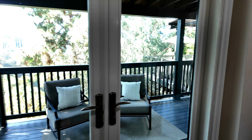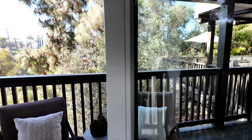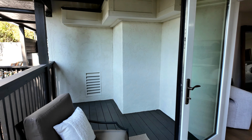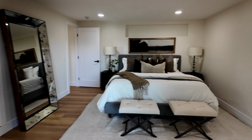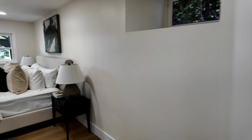Then we have your exterior. And it has its own private deck, separate from the other bedroom. This is nice. I would like its private deck. Love all the trees. So go back to the other bedroom. And we'll go outside.